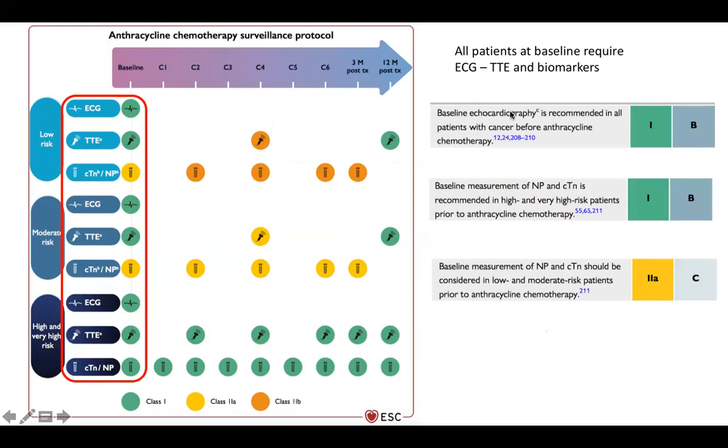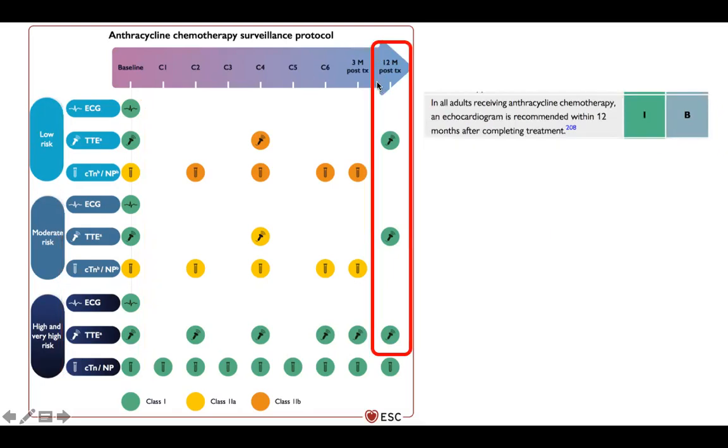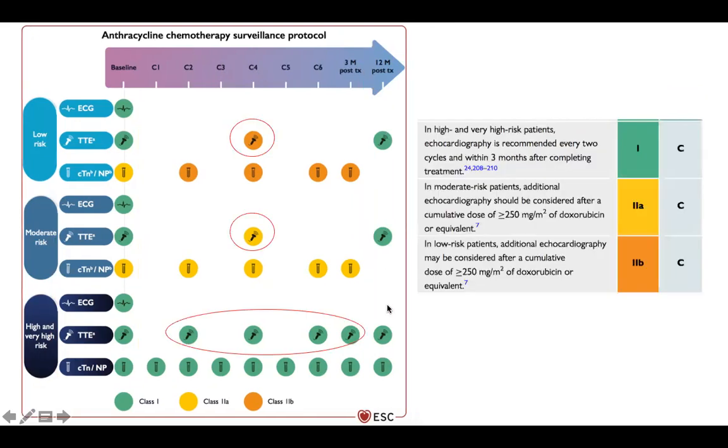الكومن فيهم ان البيز لاين ايكوكارديوجرافي ريكومندد في كل العيانين قبل ما يبداوا كيموثيرابي وات ايفر از ذا ريسك. سو اف اتس لو ريسك لازم نعمل لها ايكو كلاس 1، مودريت ريسك لازم نعمل لهم ايكو كلاس 1، هاي وفيري هاي لازم نعمل لهم ايكو كلاس 1. الناتريوليك تايبز وتروبونين كلاس 1 في الهاي والفيري هاي ريسك، وكلاس 2 ايه في اللو والمودريت ريسك. بعد بيخلصوا الثيرابي كلاس 1 ليهم كلهم ان هم يعملوا ايكوكارديوغرافي مره تانية.